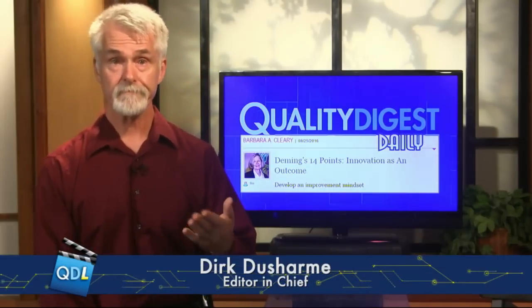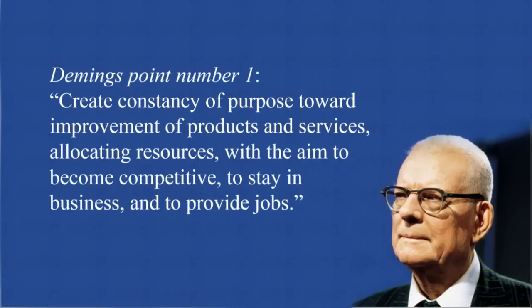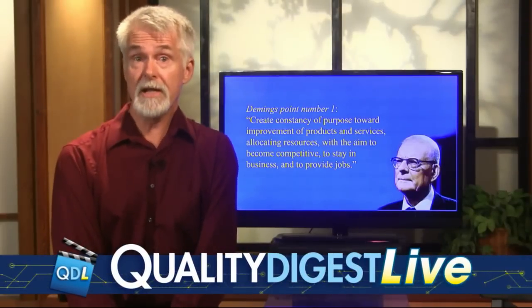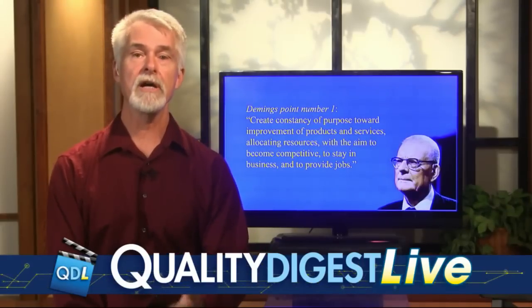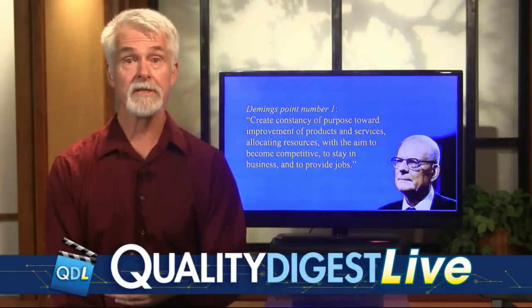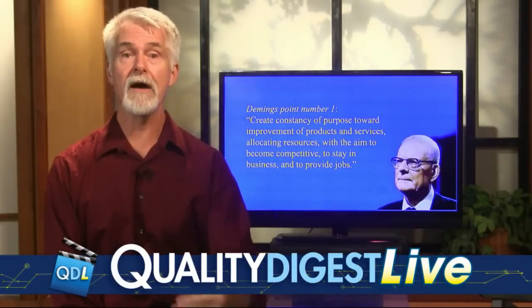So for instance, Deming's point number 1, create constancy of purpose toward improvement of products and services, allocating resources with the aim to stay competitive, to stay in business, and to provide jobs. So the question is, what is your purpose? Well, hopefully it is to meet your customers' needs, right? Which means you have to have a long-term view. You have to be looking at trends. You have to understand what your customers might be doing in the future and how your current products and processes will fit into that future need. Deming's point number 1 means you have to be looking down the road.